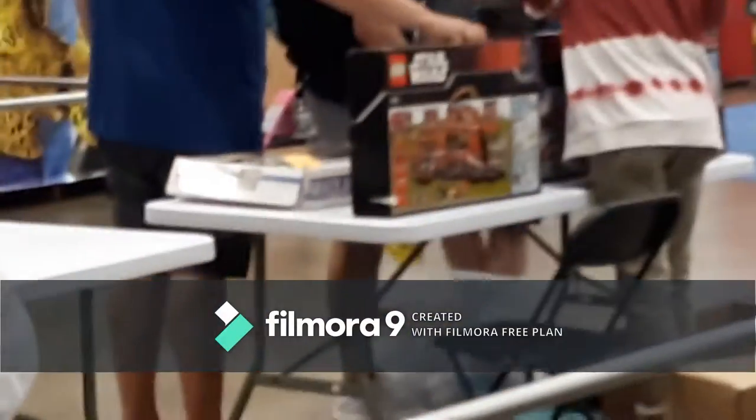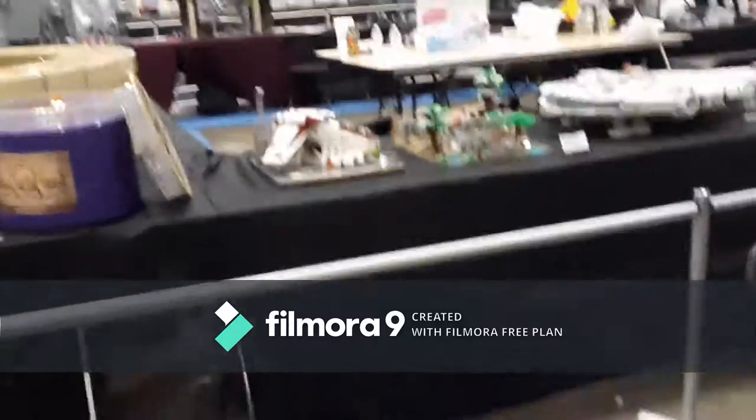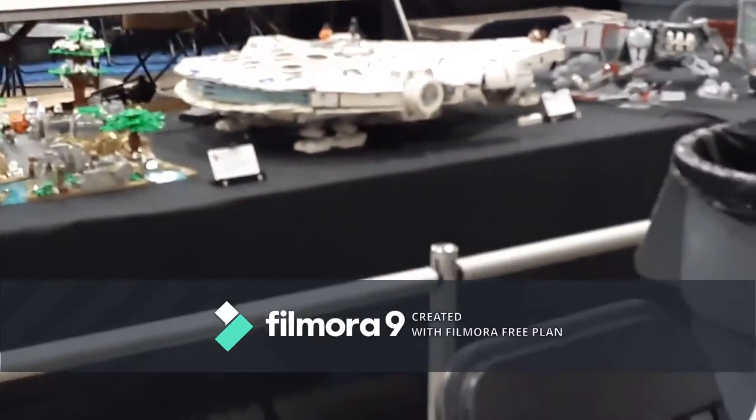My phone is zoomed, so it's going crazy. But that's a 2008 MTT, which someone apparently got for like $10. This kid next to me said he got it for $10 and he was trying to sell it. And I was like, wow. And then the brick was his stuff.